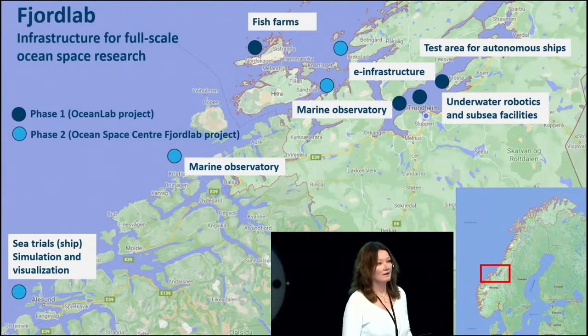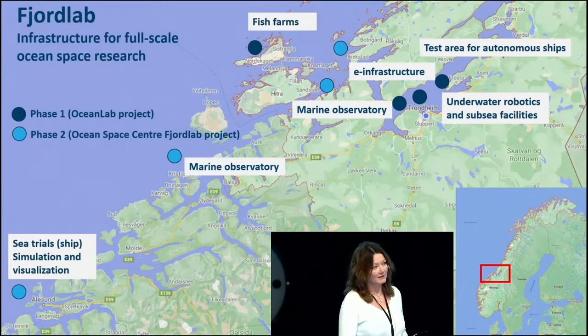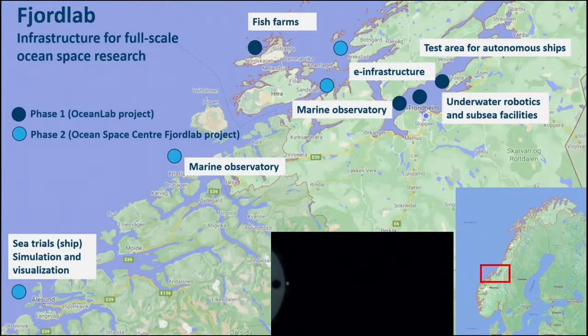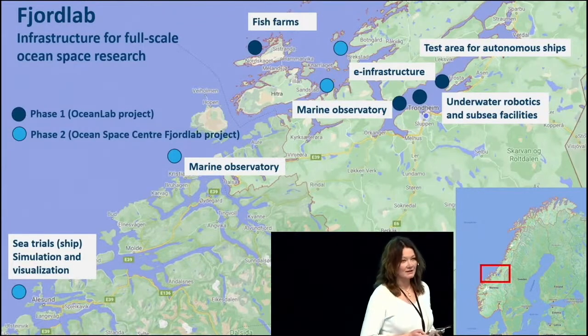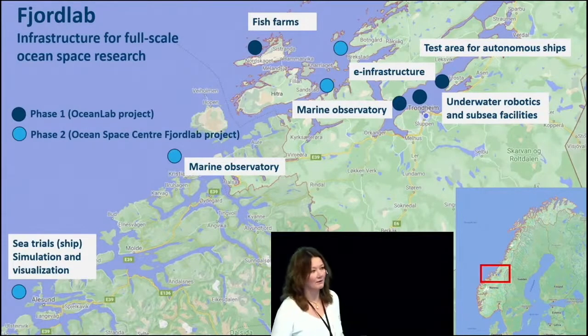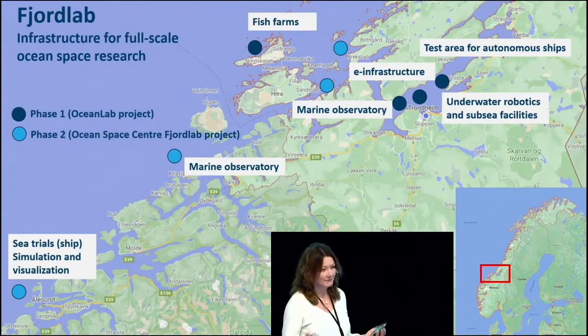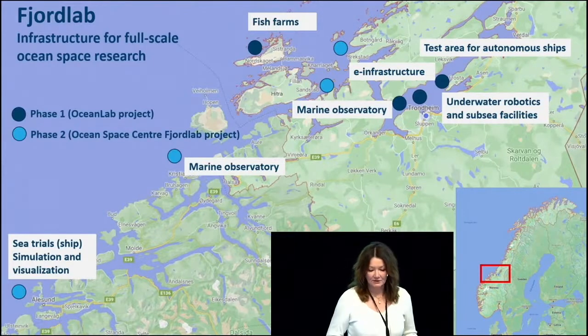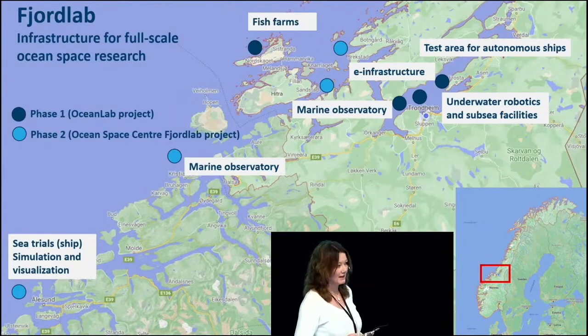And also we are starting up the work on developing this e-infrastructure for the OceanLab, which means that we will develop an infrastructure that makes it possible to share data between all these domains. This infrastructure is extremely important for us because it will help us further develop our capacities in research, sharing data between the different domains. Phase 2 will also include Ålesund, as you see, where sea trials and simulation and visualization will be the main topics.